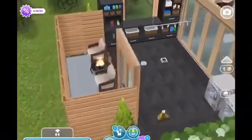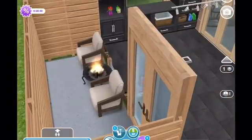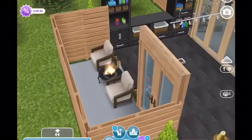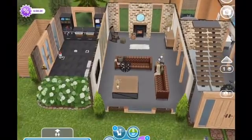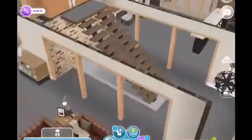And then over here we just have this little place to come sit outside. It's a private area with a little fire pit, and I put that there because I like how it looks on the outside of the home, on the side there, because it needed a little something to balance out the wood, if you know what I mean.